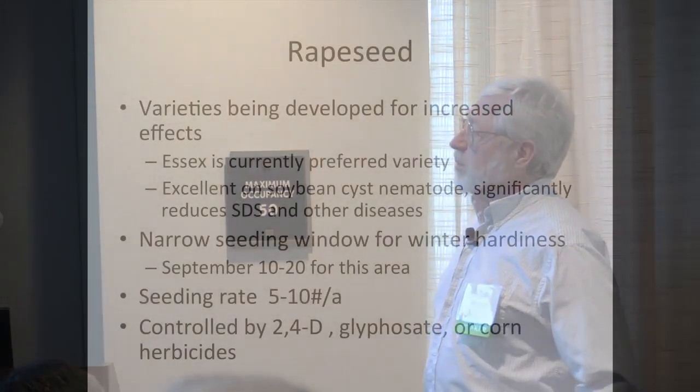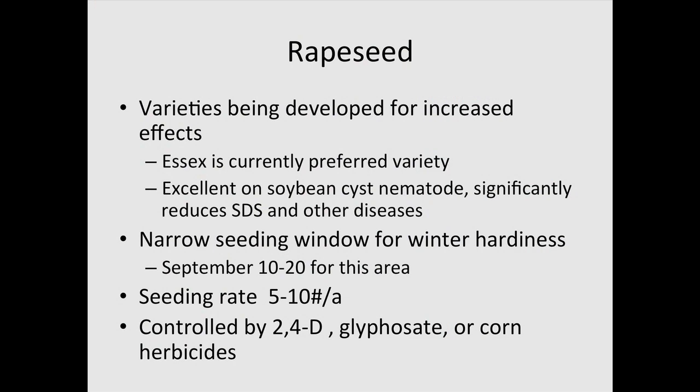Okay, looking at some of them, rapeseed. We've got a number of different rapeseed varieties or canolas as well, but we've been working a lot with rapeseed because we're controlling cyst nematodes and diseases. Normally on rapeseed, 2,4-D glyphosate works fine, or we use a mix with corn herbicides. We can normally kill it pretty easily. We don't have too much trouble with rapeseed as a rule. The issue with rapeseed is timing of when you plant it. If you plant it too early, it'll winter kill. If you plant it too late, it winter kills. So that's what we look at.